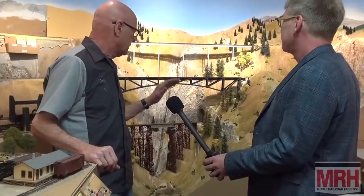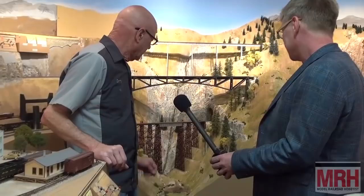Between the two of us, we've got three bridges. The top one is the Cascade Creek trestle, which is the Cumbres and Toltec, still in operation today. In the middle is a portion of the Crooked River Bridge in Oregon. Just had to have an arch bridge covering that extent of canyon there. And then a somewhat generic trestle down below.